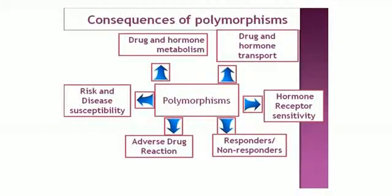So let's see, the polymorphism works on drug and hormone metabolism, drug and hormone transport. We can see the hormone receptor sensitivity, or the drug receptors. We can see if there's a responder to a drug or to a nutrition or to a diet or to an exercise or to a hormone or not. We can see if there's an adverse drug reaction, and we can see risk, disease, susceptibility.